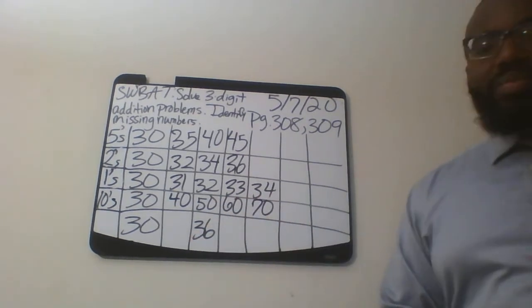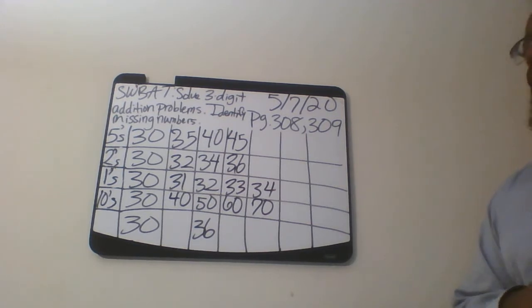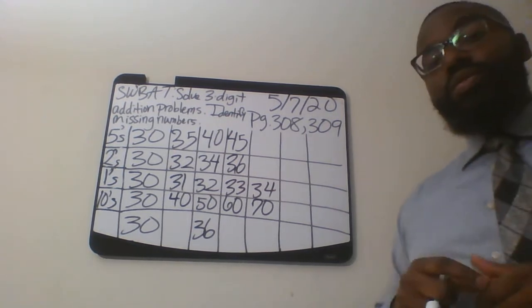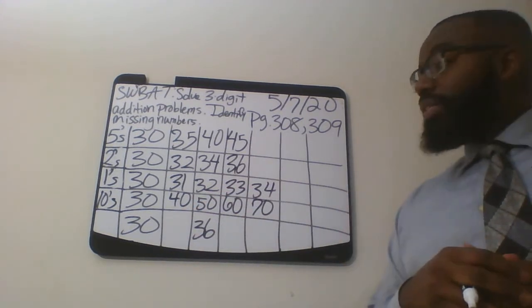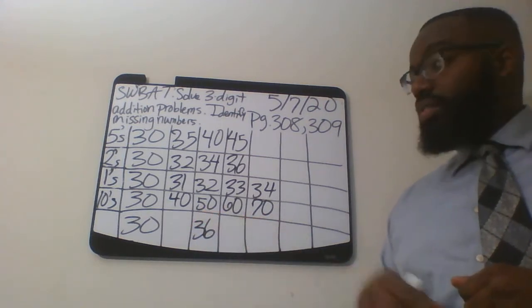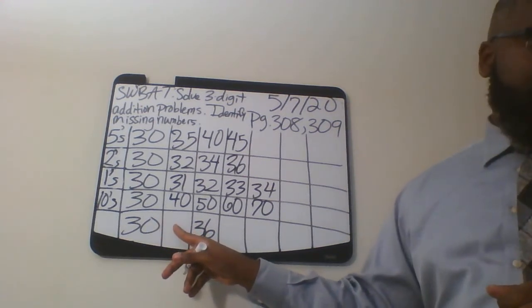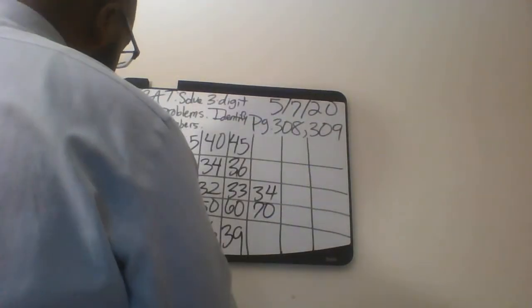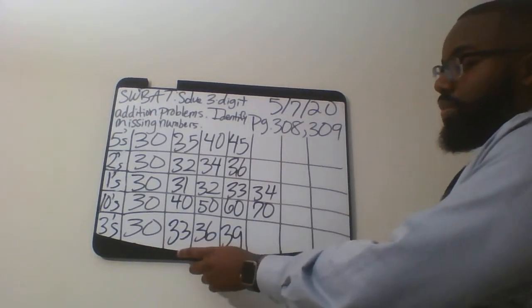And here's the last one. What do you think we're counting by for this one? I think this is something we have been working on a lot for the past few weeks. I think this one is by threes. 30, 33, 36, 39. So they give us 30, 33, 36, 39.